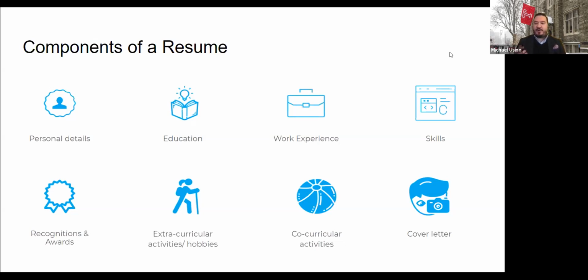Your name, where you're from, where you live, and how we can contact you. So those personal details become extremely important in terms of the functionality of a resume, a one-stop shop, so to speak, for us to find your name and contact information.